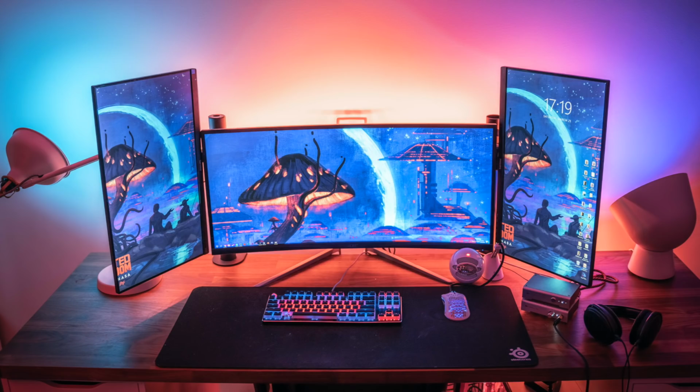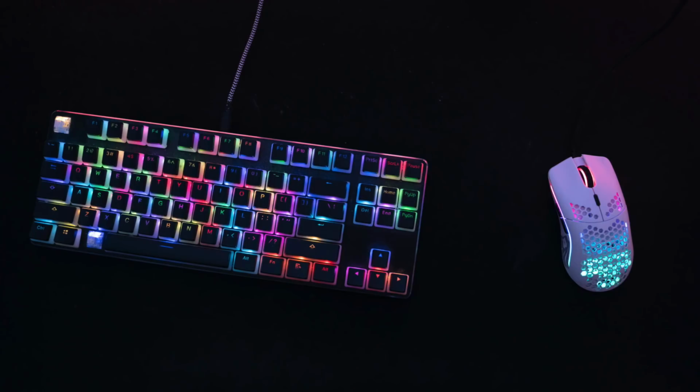The primary monitor here is an Acer 34-inch ultrawide with the two vertical ones mounted on each side being 24-inch monitors from Philips. Both lamps, by the way, are from IKEA. Now down to the peripherals, on this nice extended mouse pad from SteelSeries, it's the QcK XL.